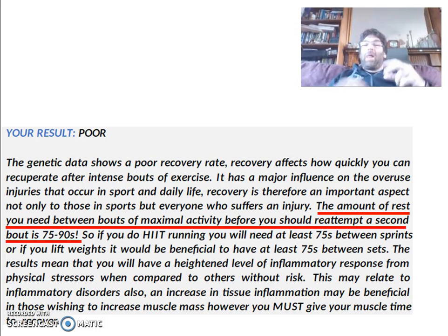It means that if I train, for example, doing weight training, if I do a set of exercise, bench press, leg curls, whatever it might be, and I train to failure, in other words, I take my sets to the point where I can't go any further, then I need to take a rest bout of at least 75 or between 75 and 90 seconds before I do my next set. That's what that means. It means for my body to recover the ATP that I've used up in that first set, it takes me 75 to 90 seconds, then I can go again and put in a maximal effort for the next set, which actually means that using this information, I can train better.